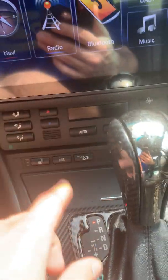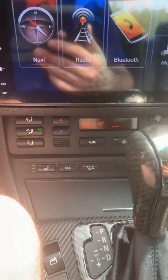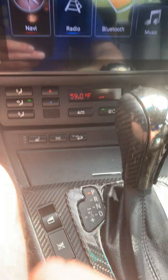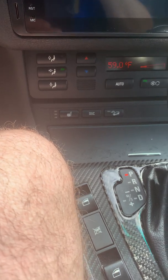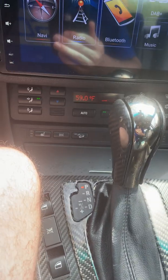The AC controls go down here. They obviously work, as you can see. Let me turn that down because it's kind of hot. You could get the bracket and you wouldn't have this gap down here if you buy the bracket. It's like a $70 bracket. I wasn't really fond of it. This seems like it's staying right now. I'll do further testing to see if it continues to stay.